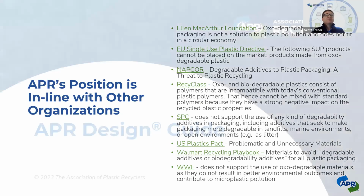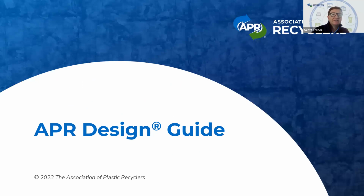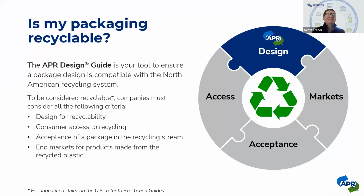So shifting gears to our design guide. The question we get asked most often, and the question you probably ask quite a bit, is: is my packaging recyclable? Our design guide is the tool to ensure that your package is compatible with the North American recycling system. It's one of 4 criteria needed to make unqualified claims in the US per the FTC design guides, or Green Guides, excuse me.